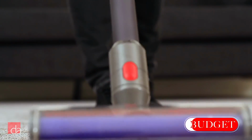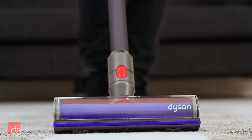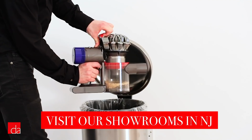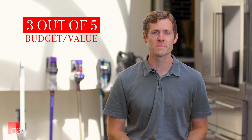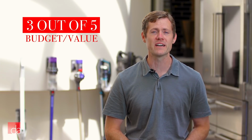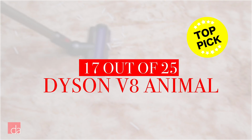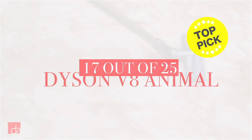And finally, let's talk about price. The V8 retails for about $200 less than the Dyson V11. For a Dyson vacuum, this is a great price. But because of the fact that owners have reported a shorter than average lifespan for their Dyson cordless models, we'll give the V8 a 3 out of 5 for value. Overall, the Dyson V8 earned a cumulative score of 17 out of 25.